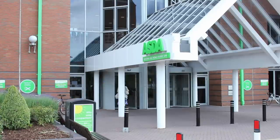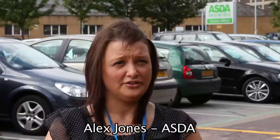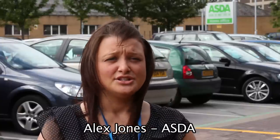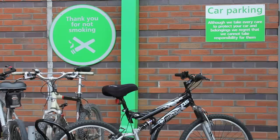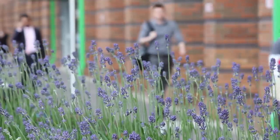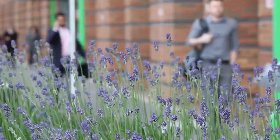There's 2,000 colleagues based within Asda House and not enough car parking spaces for everybody. So it's a great initiative and it frees up our car park and also helps alongside the green policy that Asda have. It's remarkably easy. You just have an application form, colleagues fill that in, provide a photograph, and that goes straight to Metro and they produce the cards. So it's really easy.